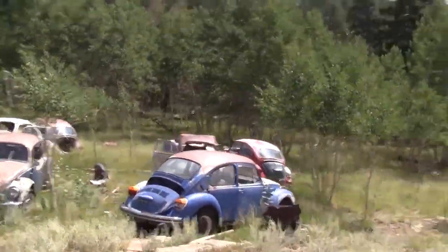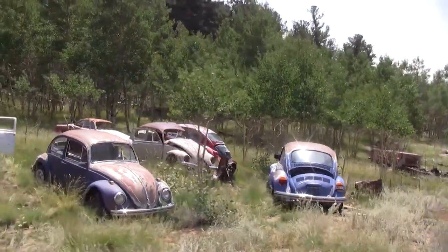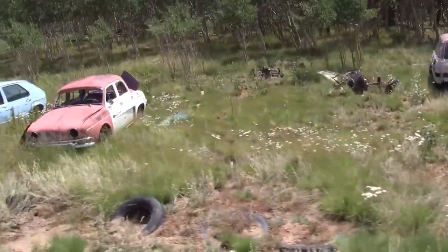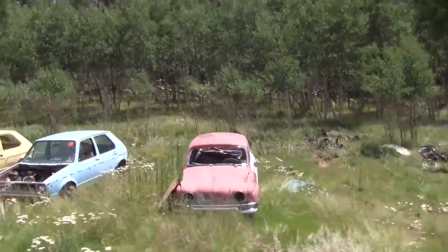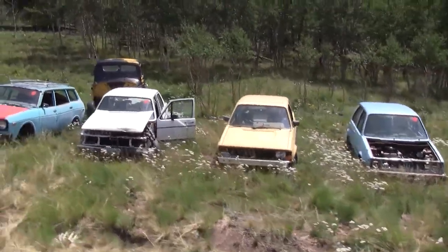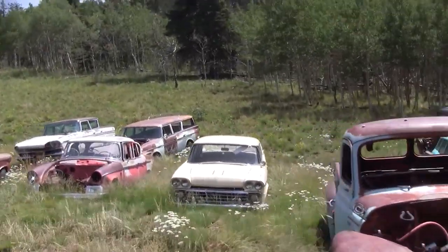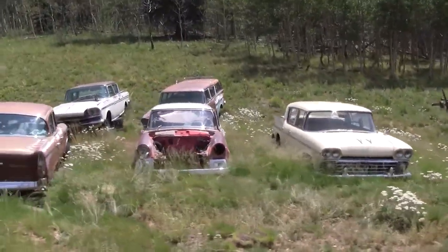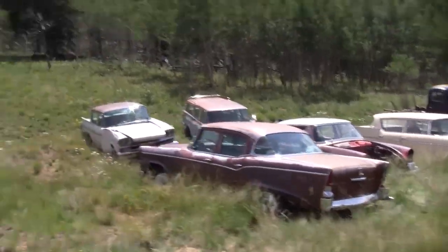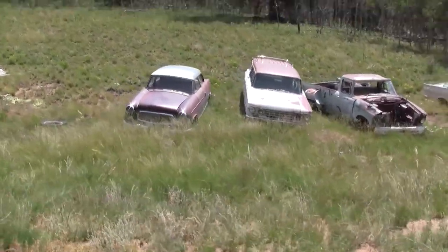And there's a bunch of VW Beetles and a Karmann Ghia. Well, I have a great big fat book called the Old Car Spotter's Guide, and that's where I got a lot of my information from. But I didn't use it on that Pontiac, so I will do so.